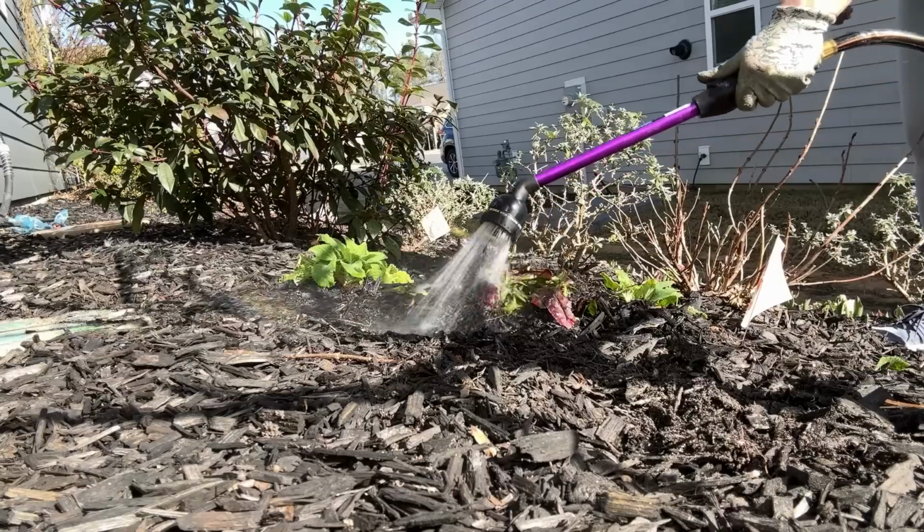So as soon as I do that, I'm going to show you where I'm going to find these 2 new places for these penstemon and those 2 sedums.